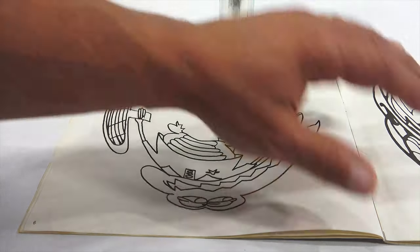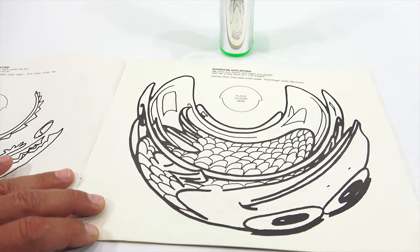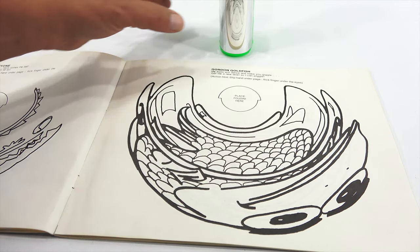Get it? Gordon Goldfish. My eyes will dance and make you giggle. Get me a new bowl so I can wiggle. Action. Slip hand in their page. Flick finger under the eyes.